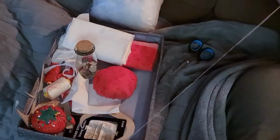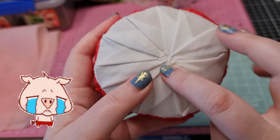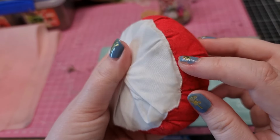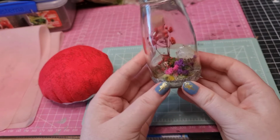I had hoped to get all of the footage of me whip stitching it to the toadstool top, but sadly I didn't notice that my phone had died and it didn't record any of it, so I'm sorry about that. So I whip stitched using white thread to attach the white cardboard to the red toadstool.